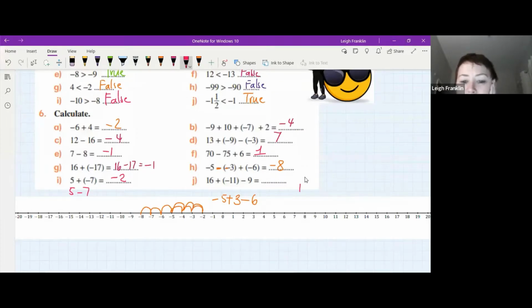-4. Okay, so you said 16, and then when you said plus -11, did you plus or did you minus 11? I minus. And then you minused another 9, didn't you? Yes, ma'am. Okay, so when you said 16 minus 11, you ended up with 5, and 5 minus 9 is, you said -4. Yes, ma'am. Perfect, Patson. There you go. Good job. Well done. You guys are getting better at this for sure.